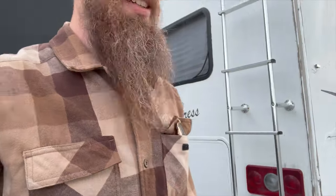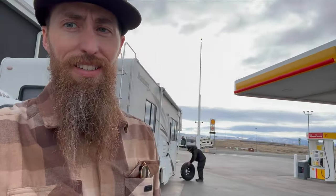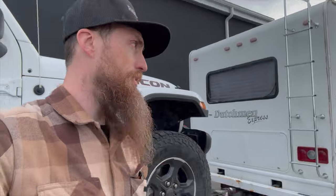The trip's winding down. It wouldn't be complete without some RV maintenance of getting all new tires and shocks, which is not planned, but we don't have a blowout either, so we're getting it done. Should be about out of here soon. We'll get back on the road, head home.